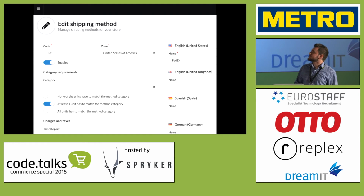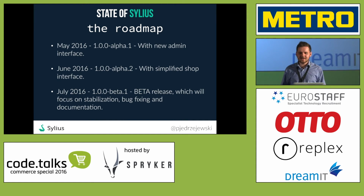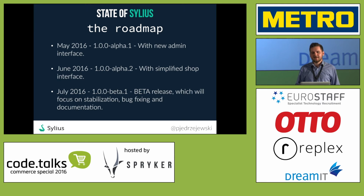The next alpha release will also include something that we are already working on. It's a simplified shop structure that, again, focuses not even on the way that Sylius works, but more on the developer experience, so that you have a clear base to override templates and so on. In July, we plan to release beta, which will focus on bug fixing. We'll also work on a lot of new tutorials, both video and written tutorials in the documentation. So I would really love to see some of you on GitHub in the coming months to help us catch all the bugs and issues that we have, because we want to have a really strong, stable release.